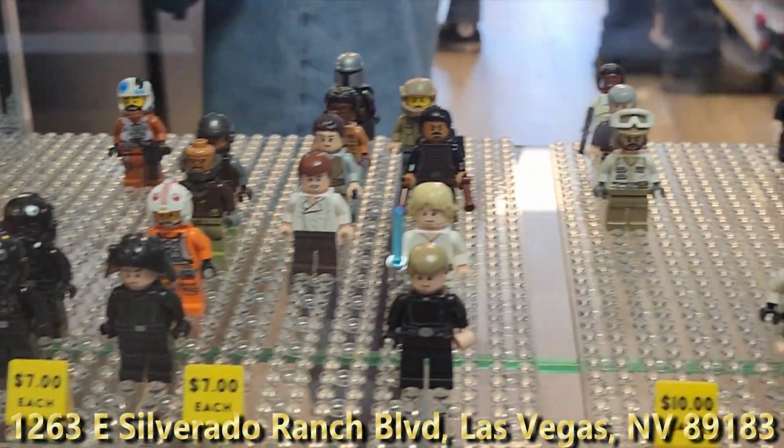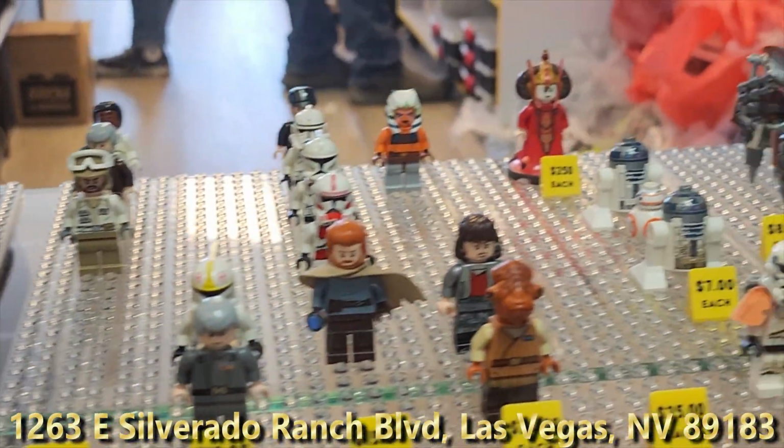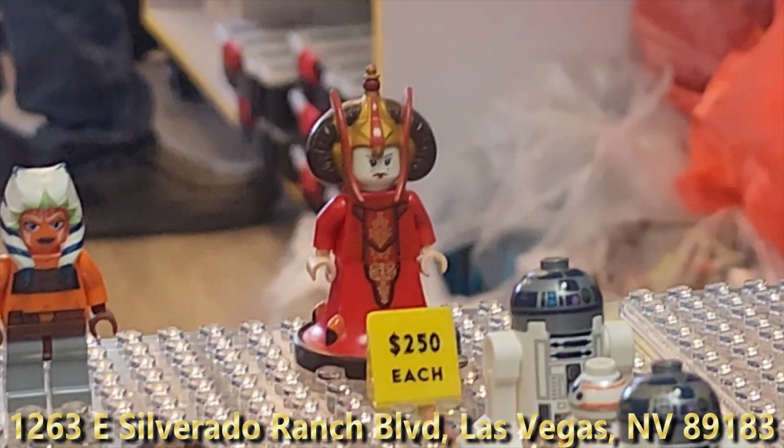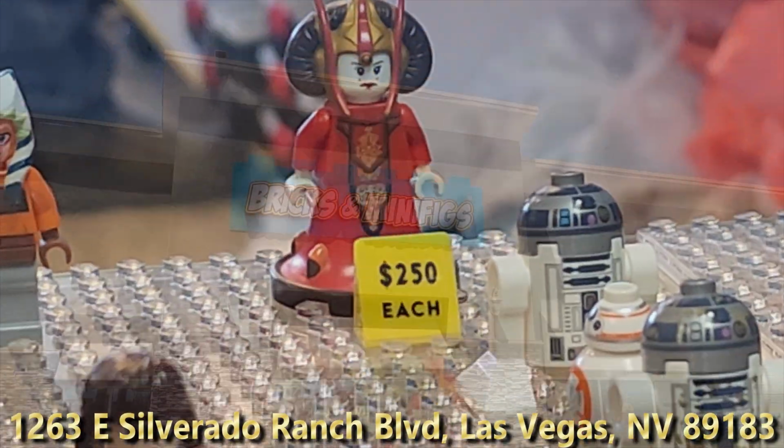Like I said, even just looking at them, I'm just like, I don't know who these characters are, but hey, this is cool. Like, I didn't know that they had an Amidala minifigure, but they do.